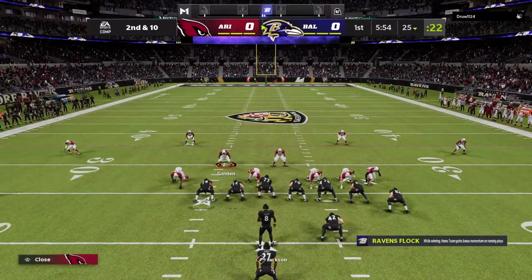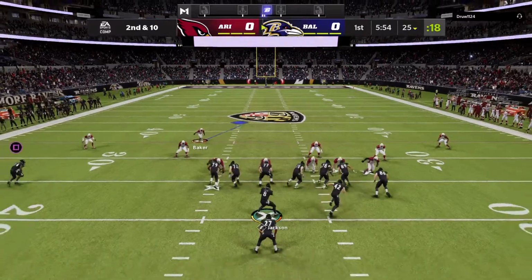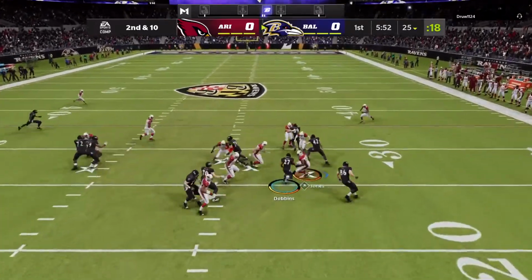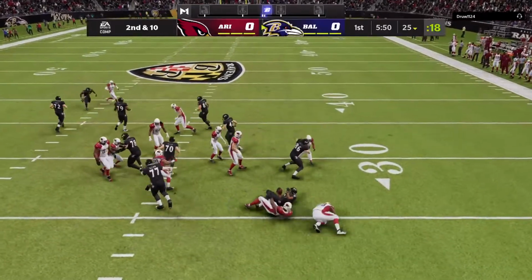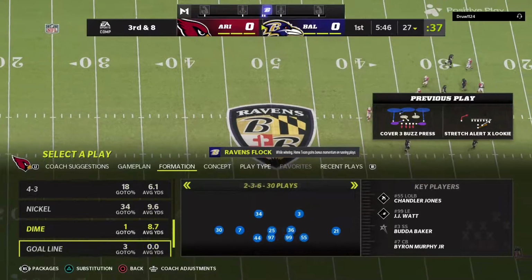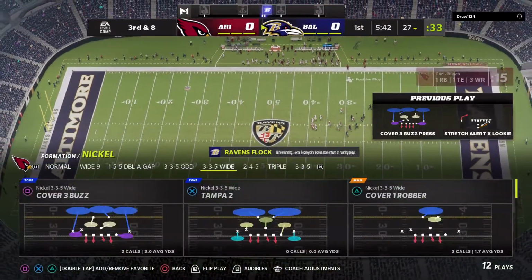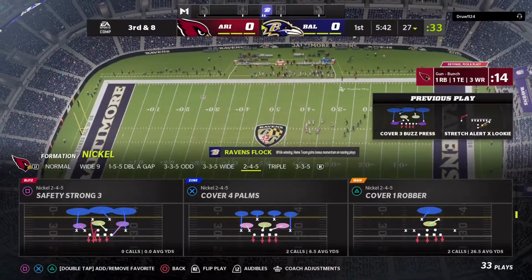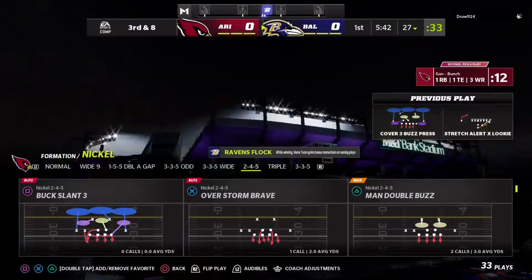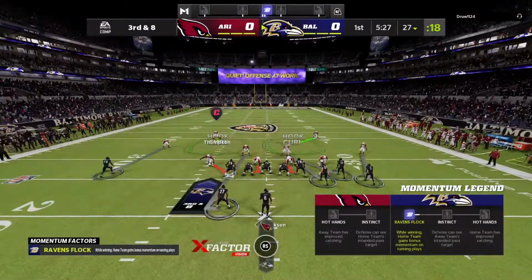Second and 10. First carry for the former Buckeye, J.K. Dobbins. And he's upended after a gain of 2 out to the 27. Well, that's a good start to this drive on the defensive side of the ball. Force the incompletion on first down. Then you're able to shut down the running play on second. Yeah, I wouldn't be surprised now. A little bit of pressure going at the quarterback in an expected passing situation.